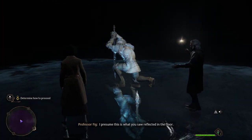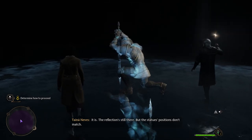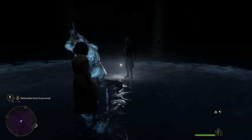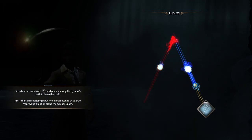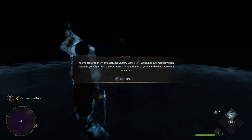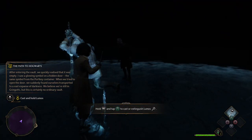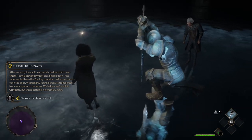I presume this is what you saw reflected in the floor. It is. The reflection's still there, but the statue's positions don't match. Wait. When you moved, the reflection turned in the direction of the light. Perhaps you should cast Lumos. Lumos. Well done. Now the reflection is turning towards me. It does follow the light.